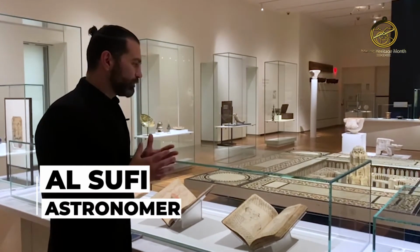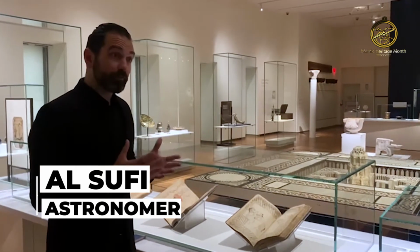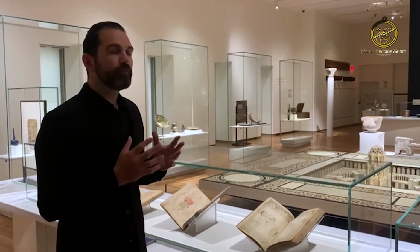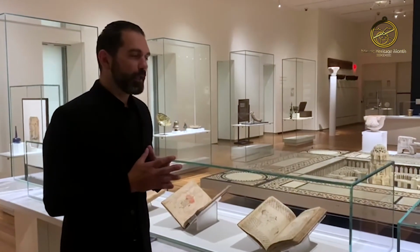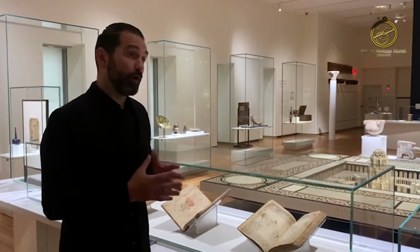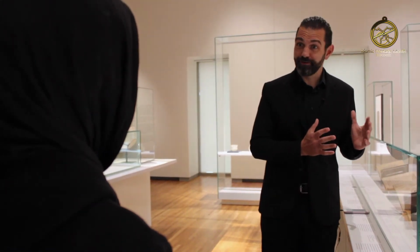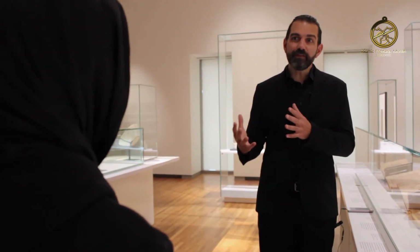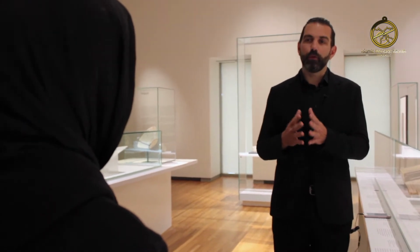Al-Sufi was a scientist. He was an observational astronomer, and his goal was to observe the stars in the heavens and to calculate their positions in the sky based on old knowledge from ancient Greece, particularly from the works of Ptolemy, and to synthesize that, to link it up somehow with pre-Islamic Arabian knowledge of the stars. So there was a science or a study of the stars in pre-Islamic Arabia known as Anwa.